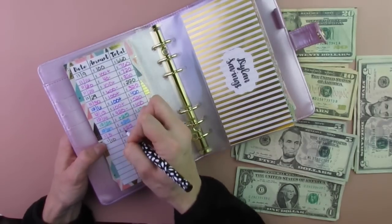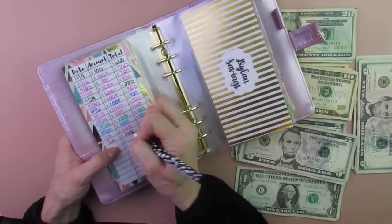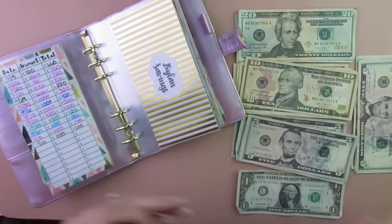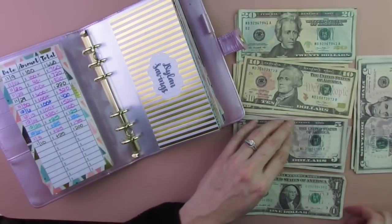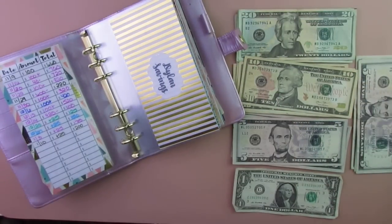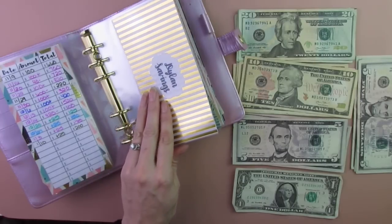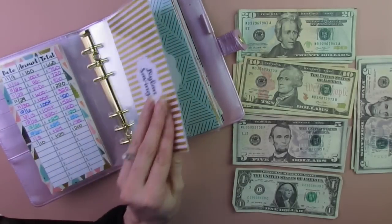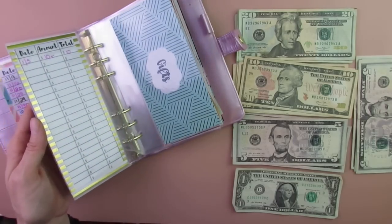So that's pretty exciting. Last year was the first year that I actually had a Christmas sinking fund, and so I went into the Christmas shopping season and did not have to use any of my unbudgeted money or any credit cards or go into any kind of debt for Christmas presents. I did it all with money that I had saved for the entire year. So it was super exciting.